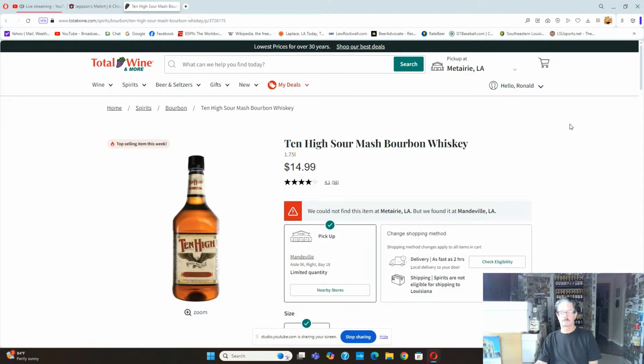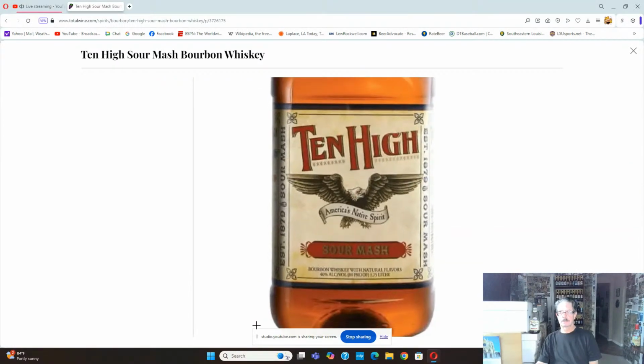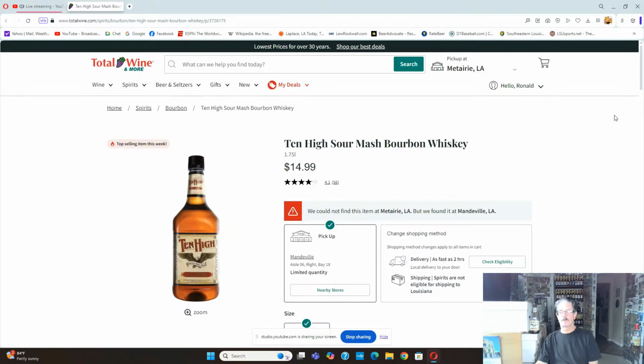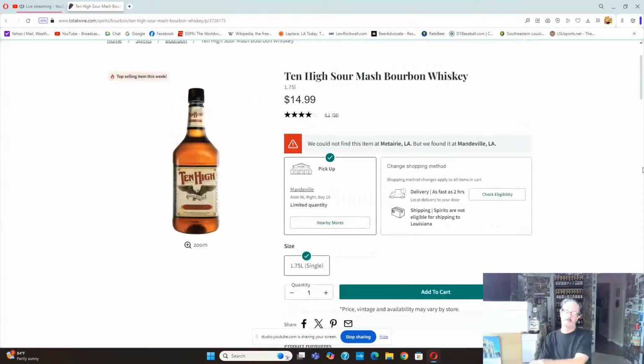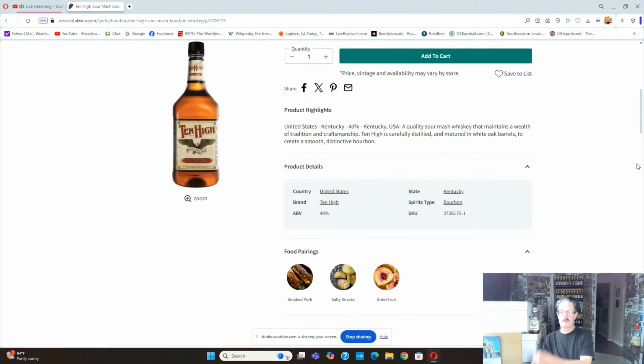Okay. Here's 10 High. Oh, it might be all right. I'm sure it didn't sell for 100 years because people hated it. There's the bottle if you couldn't see when I was showing it on video. The big handle bottle, which is what I bought because it was a better deal getting the big plastic bottle. $14.99 at Total Wine in Mandeville, Louisiana. That's about the cheapest bourbon you can get in America. Of course, you're going to read what Sazerac sent them because they didn't write this themselves. A quality sour mash whiskey that maintains a wealth of tradition and craftsmanship. 10 High is carefully distilled and matured in white oak barrels to create a smooth, distinctive bourbon.